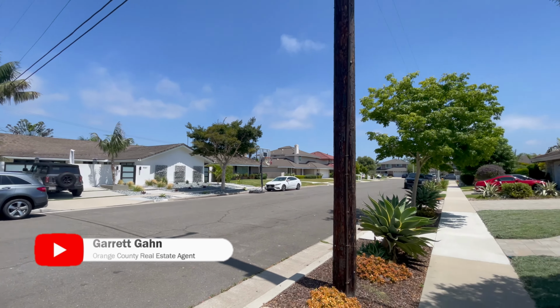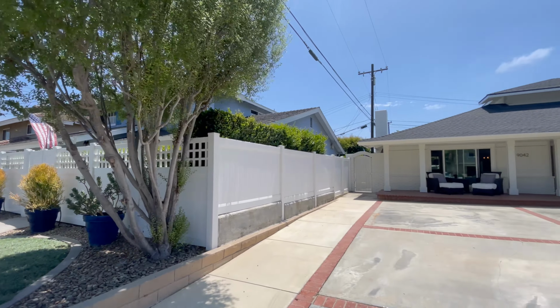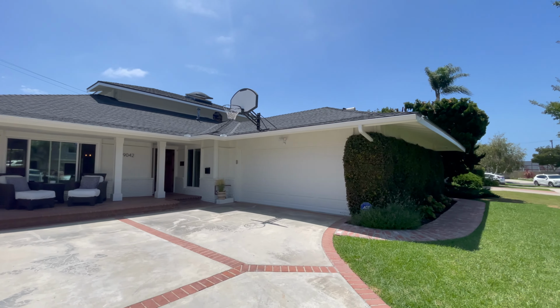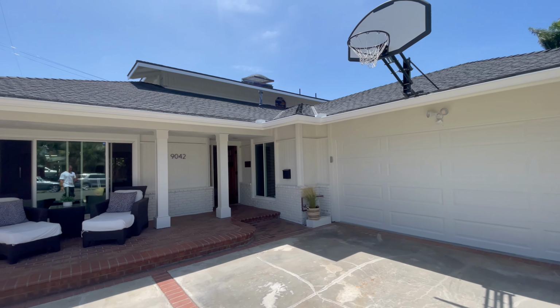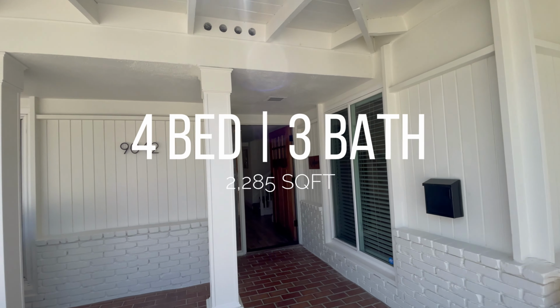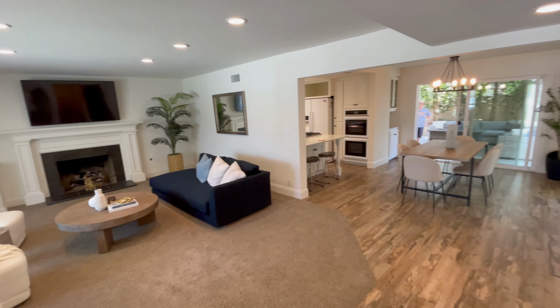Today I'm back with another beautiful Orange County property tour. We are in the Fashion Shores neighborhood of Huntington Beach, California. This is located on a family-friendly cul-de-sac, and it's a very sought-after neighborhood for those young families looking to move to the area. This home has 4 bedrooms, 3 bathrooms, and 2,285 square feet of living space. Please enjoy your tour.